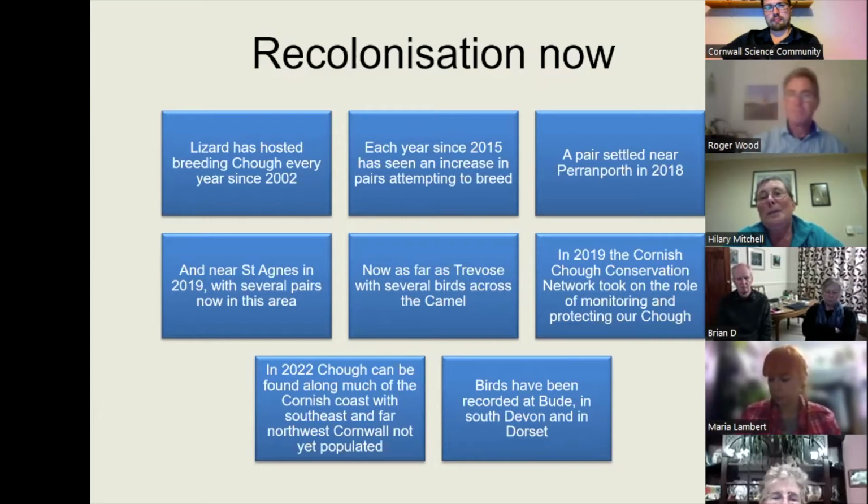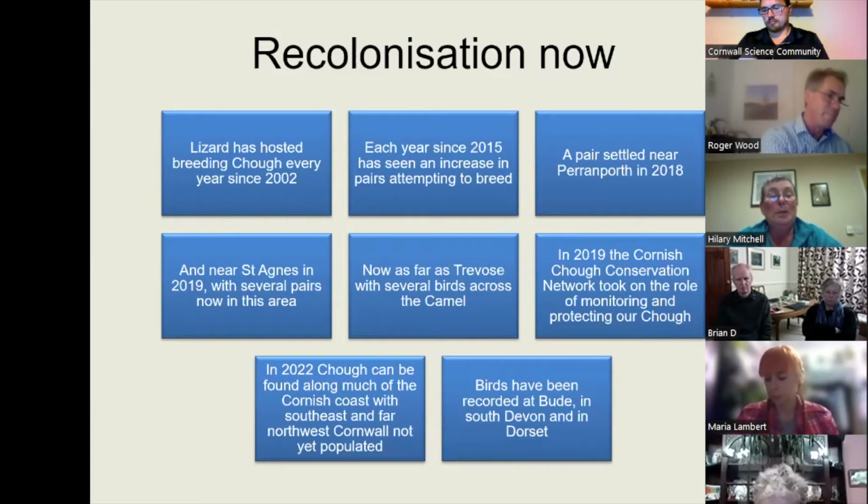2018 saw further recolonisation of the North Coast, with a pair coming into Perranporth and settling there. 2019 saw St Agnes repopulated with chough, and there's now several pairs in that area. It's a good place if you want to see chough. We now have chough spread as far along the North Coast as Trevose. They're established, and we're getting regular sightings of birds across the Camel. So that's looking good, hopefully for next year and the year after, that they'll continue to spread up the North Coast.